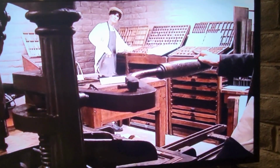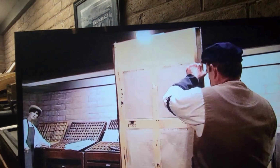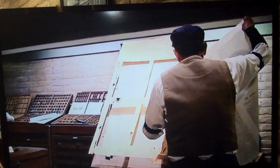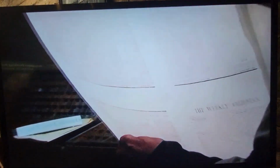We pull the lever, and this forces the paper onto the type. Roll the bed back out. Lift up the frisket and remove the printed paper. You take a look at it, check that everything was inked properly, and then after we're done we lay it on the paper bench for it to dry.